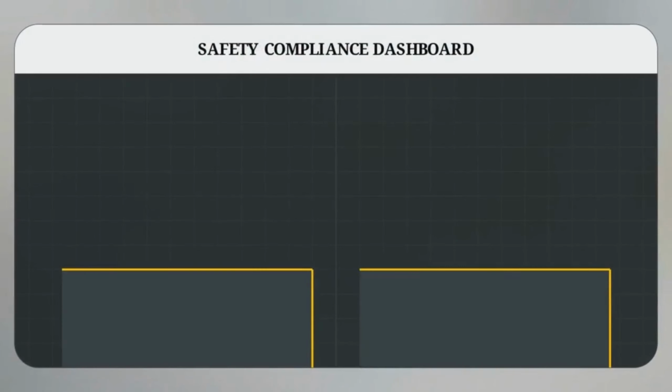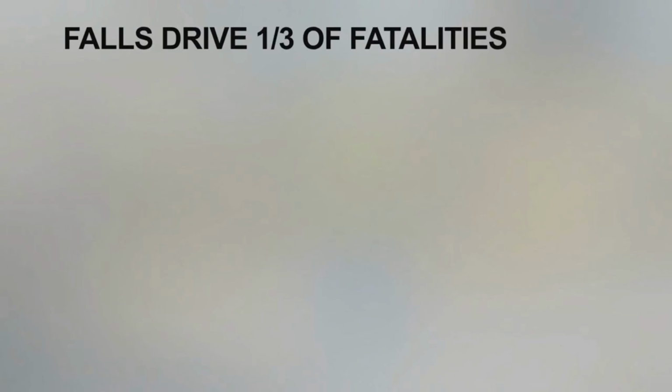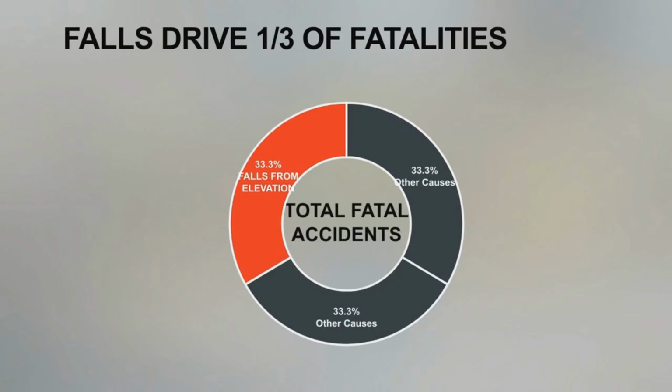Take a look at this dashboard. On the left, a worker operates near an unprotected edge. On the right, a worker is secured behind a guardrail. That single difference dictates survival in an industry where falls from elevation account for 1 out of every 3 fatal accidents.